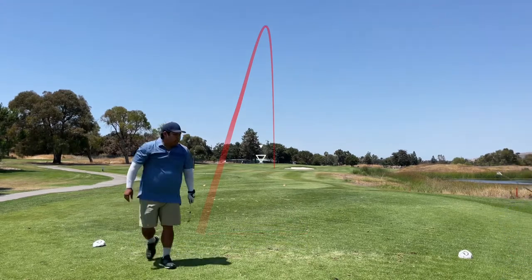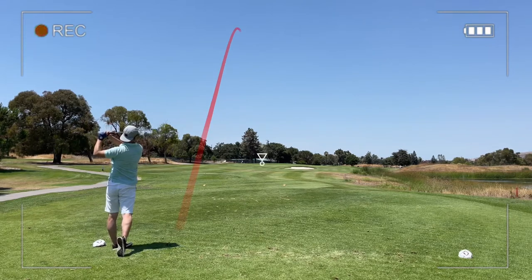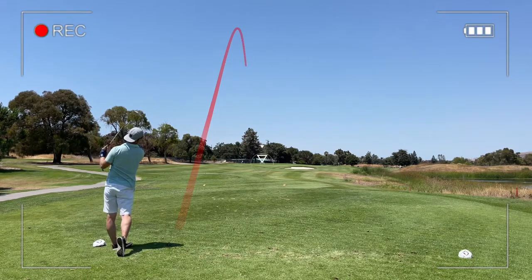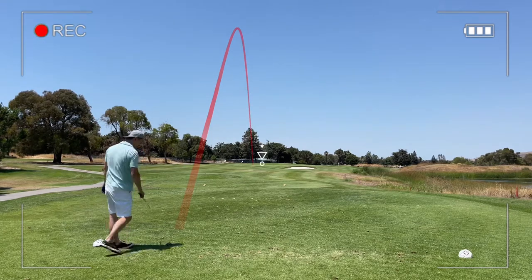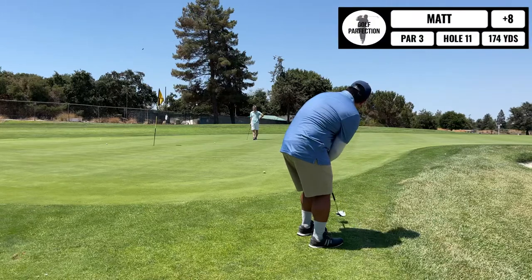But check out this shot from Nick. That sounded great. Oh, baby. Catch a piece. Bounce. Yes! Woo! Oh! All right, now it's my turn to get onto the green.